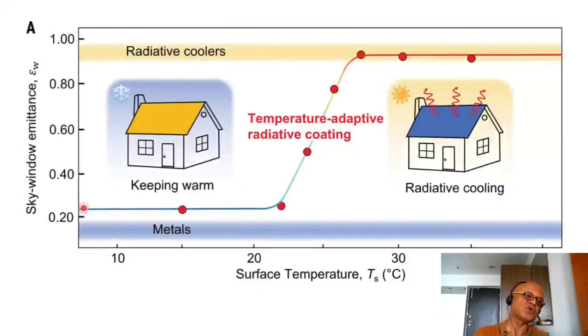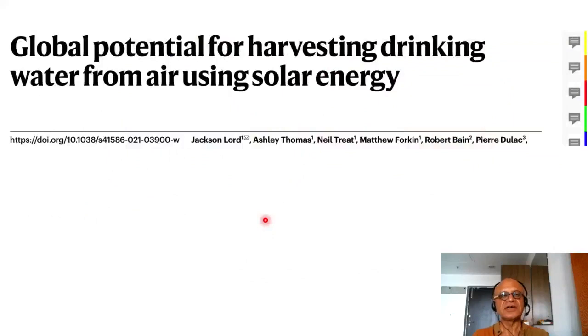So here is how it works. Sky window emittance efficiency, epsilon W, going from 0 to 1. So you have metals and radiative coolers, and you have the house to be kept warm during cold conditions or at night, and you want natural cooling using the sky temperature during the day. So if the material can reduce the heat loss during the night and do much more heat loss during the day, then you get your complete day function happening. Very nice idea.